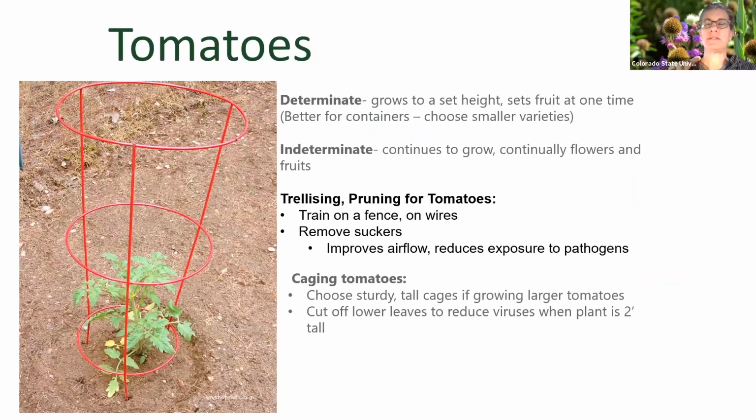Tomatoes can either be determinate or indeterminate. So determinate tomatoes grow to a set height and they'll set all their fruit at one time. So that's a good choice if you're growing in a container because it's just not going to get really huge. And you can even pick some of the smaller varieties that will grow really happily in containers. And there's a lot of tomatoes that actually say this is a good patio variety.